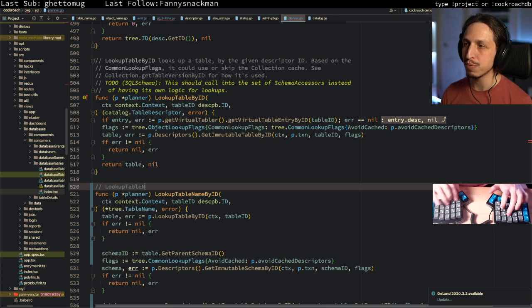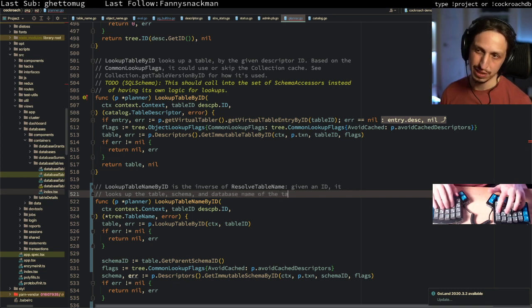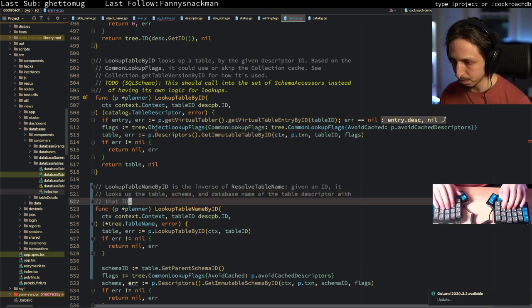Okay, so look up table name by ID. It's kind of like the inverse of resolve table name. Given an ID, it looks up the table schema and database name of the table descriptor with that ID.